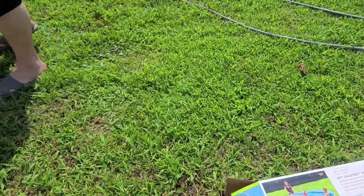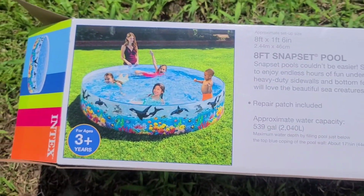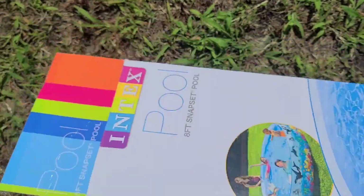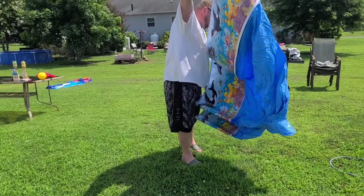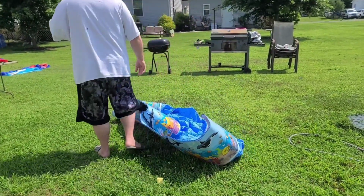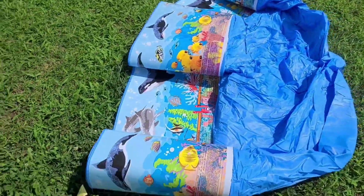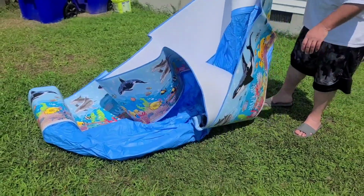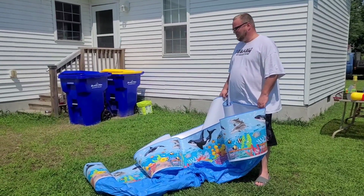Hi, you guys. We are setting up Elijah's little pool. I got this little Intex pool like 2 months ago. I think it was like 20 bucks at Walmart. So that's how it looks. Hubby just took it out of the box. Gonna get it all filled up. It's a nice little pool. He's 8, so it's big enough for him. One of these days we're gonna get a big pool, but right now this is what's gonna work. Good, babe. Get busy.